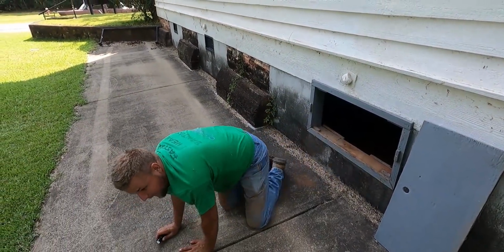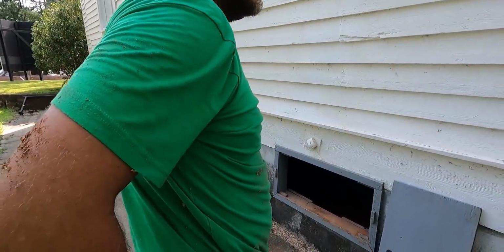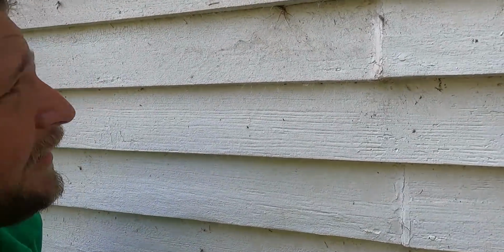Oh boy. Do I have any spiders on me? I'm scared of spiders. Nope, I don't see any spiders. You sure? Two tarantulas there, but no. Look at that one right there. I'm glad that one ain't on me.